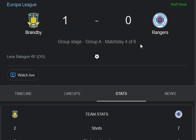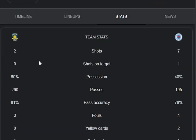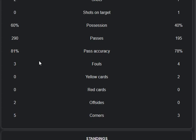As you can see, Rangers have 0 goals, and Brøndby have 1 goal, that Balogun scored in the 45th minute, at the end of the first half for the Brøndby side.